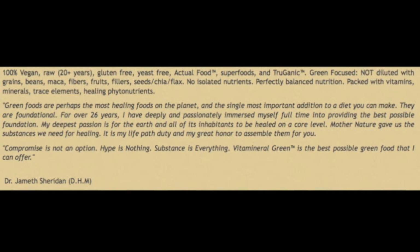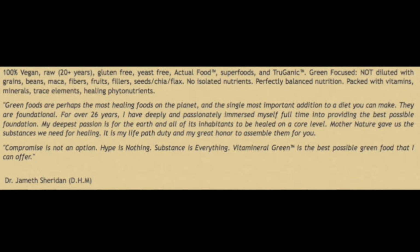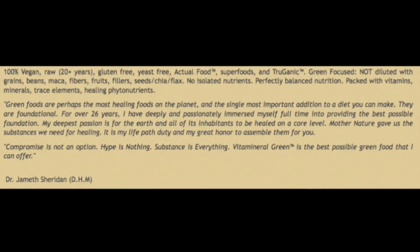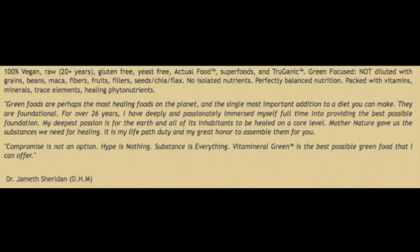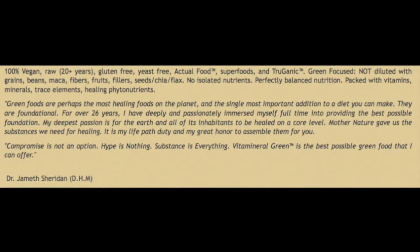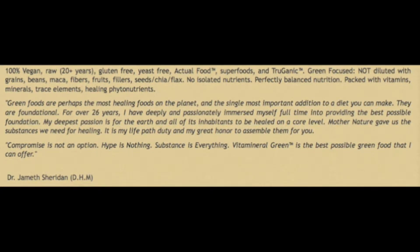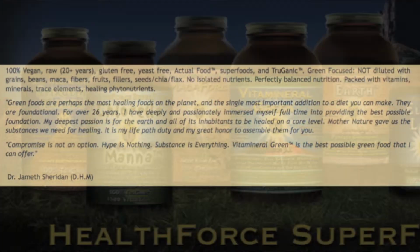So the way I look at it is as a multivitamin. There's no isolated vitamins or minerals or nutrients in it. It's just all food, but it's incredibly nutrient dense food and gives you this instant pick-me-up and sustains you for hours. Okay. Now you've used the word superfoods.